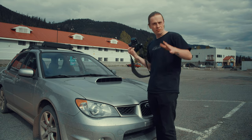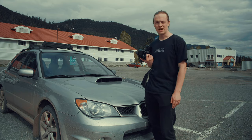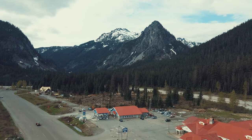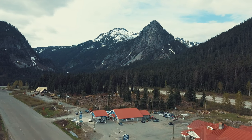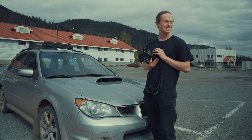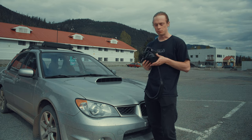So we have some okay lighting, and I stopped here at Snoqualmie West, which has a hotel and a couple other cool buildings. So I decided that I'm gonna throw a roll of Portra 400 in the Pentax and just see if we can grab a couple cool shots.